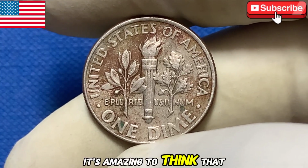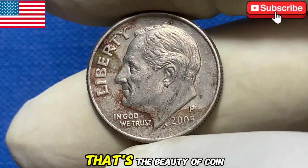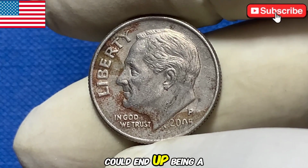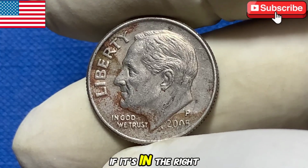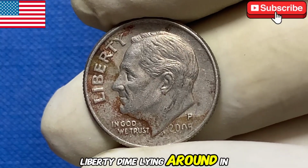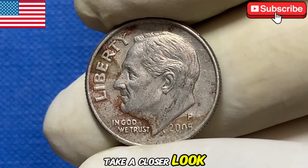It's amazing to think that such a small coin could be worth so much money. That's the beauty of coin collecting. What might seem like a simple dime could end up being a treasure trove of value if it's in the right condition. If you've got a 2005P Liberty dime lying around in your collection or in a coin jar, it might be time to take a closer look.